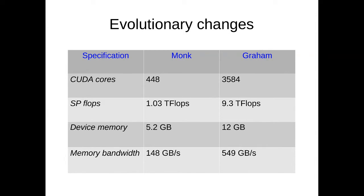What about evolutionary changes? I'm comparing Monk to Graham. In terms of CUDA cores, Monk has 448 GPU cores per GPU. Graham has more than 3,500 per GPU, so it's a substantial increase. And mostly because of that, the single precision flops, the second line in my table, is larger by a factor of 9 on the Graham GPU compared to the Monk GPU. So the GPU cores themselves became maybe slightly faster, but there are many, many more of them. That's quite an important point. I'll get back to that later.